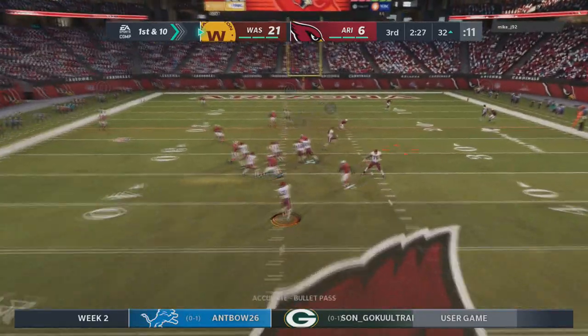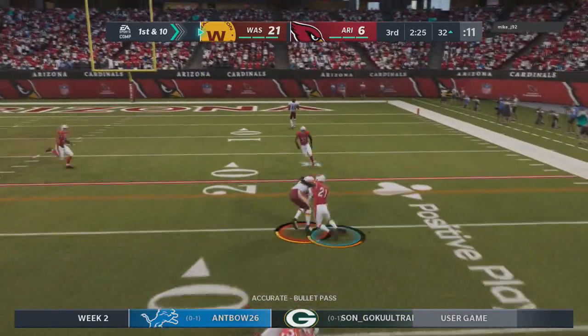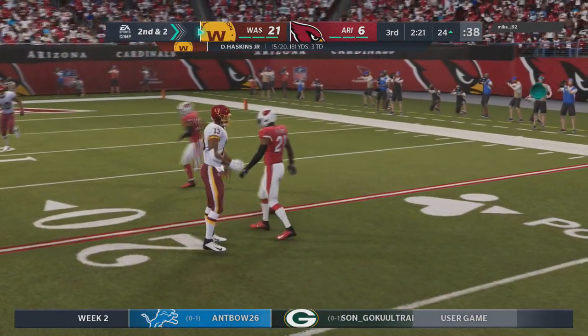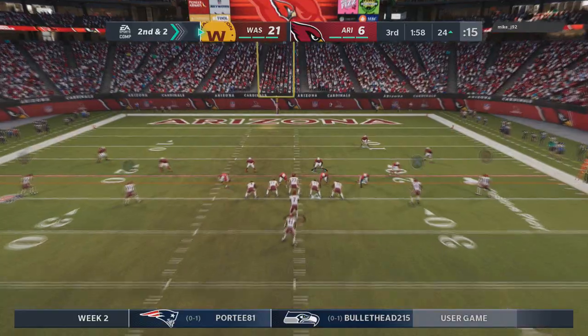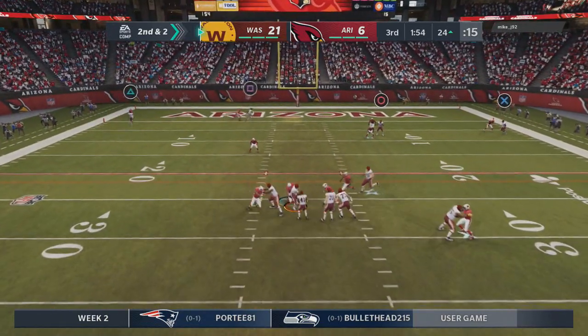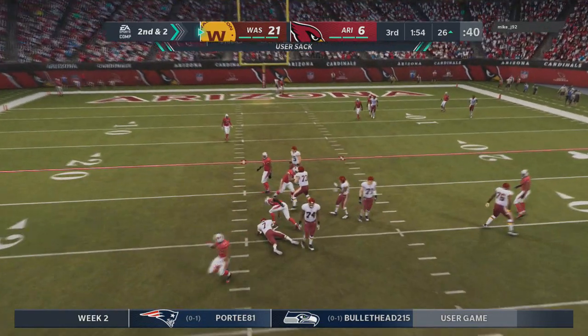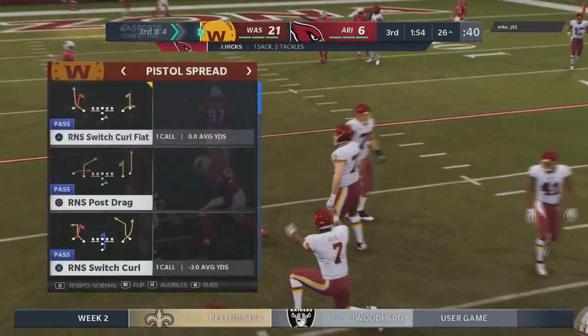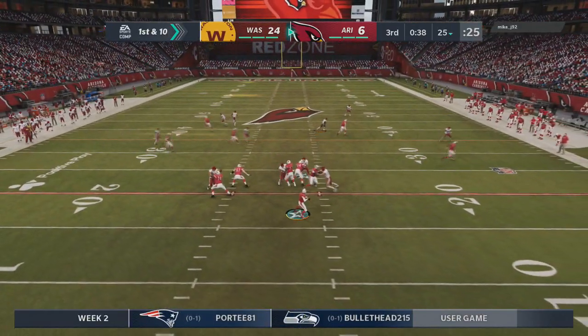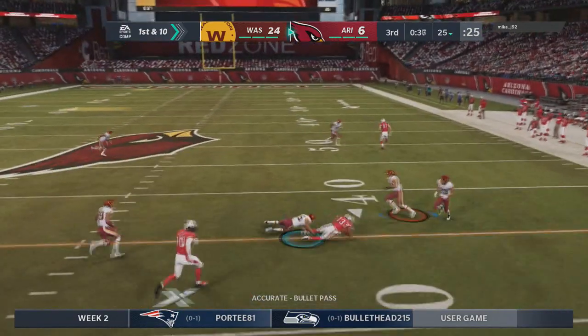Off the play fake. Here's Haskins. Got an open man. It's Harmon. And they'll get him down after a pickup of 8. Nice and efficient. Tough for guys trying to get to the football. Had to wait a little bit long for that to break. This passing game still has not really found any kind of rhythm. Put it mildly, because they're not even over 100 yards yet.